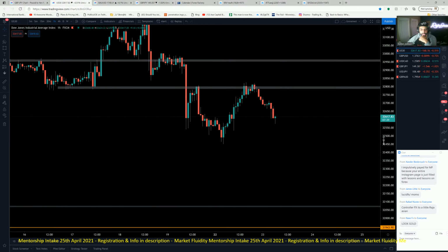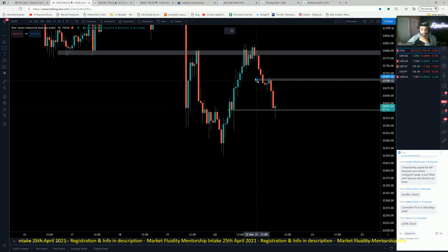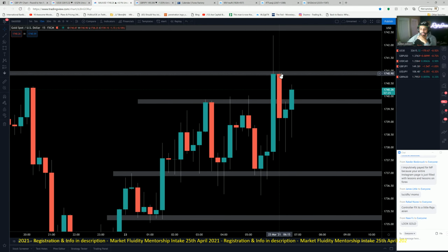So looking at the 1-hour time frame, it seems like we're rejecting a level here as well on the US 30. We got a minor resistance over here. Some people are saying look at gold. That's fine, just relax on gold, right? Because we got a resistance right over here on gold, 1741.